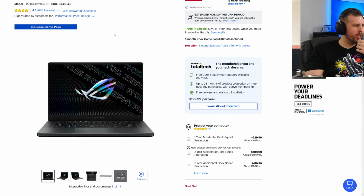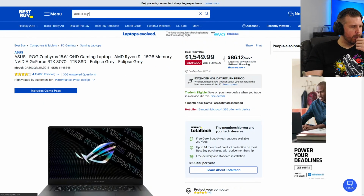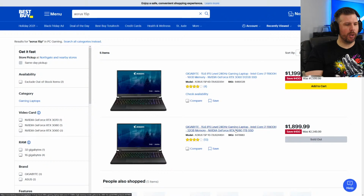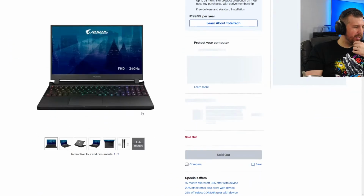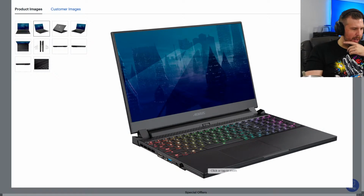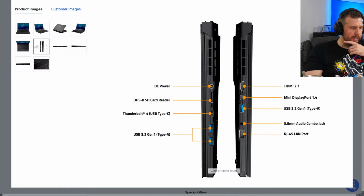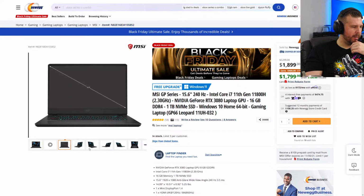I think that's a good question. Let's hop over to the Aorus 15P, and we can compare these side by side. So the Aorus 15P 3080. Oh, it's sold out now. Maybe it won't be sold out near you. I don't think this was sold out earlier when I checked it. But the main difference is the ports. This one has better ports than the GP66. You've got a mini DisplayPort. Here are the ports. So you've got an SD card reader on this one, a USB-C with Thunderbolt 4, and a mini DisplayPort, and you just don't have all of these ports on the GP66. That's probably the main difference.